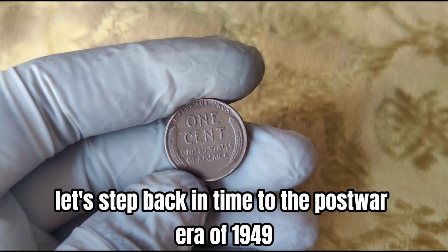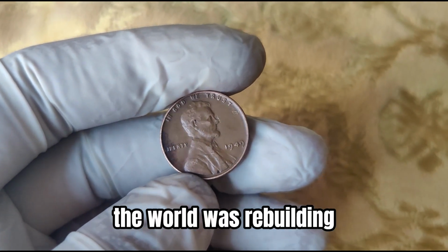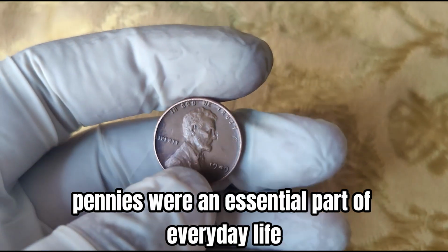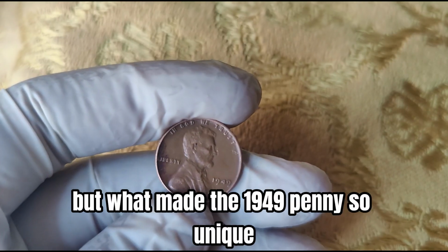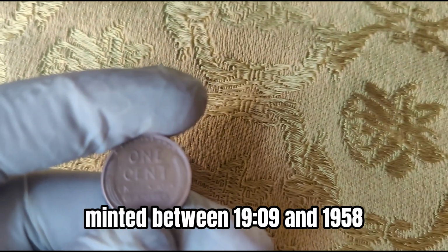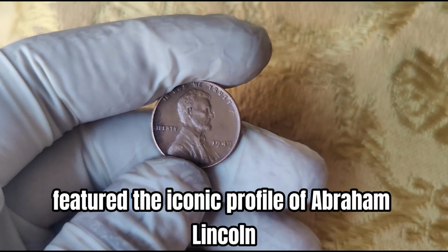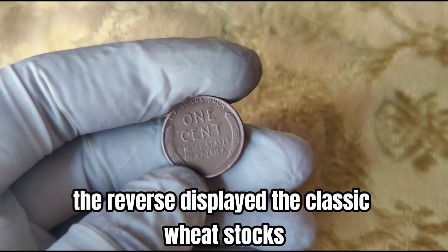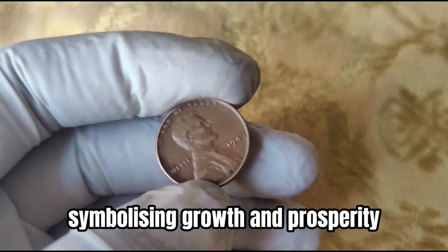Let's step back in time to the post-war era of 1949. The world was rebuilding, and so was the United States economy. Pennies were an essential part of everyday life, but what made the 1949 penny so unique? This penny was part of the Lincoln wheat cent series, minted between 1909 and 1958. The obverse featured the iconic profile of Abraham Lincoln, designed by Victor David Brenner. The reverse displayed the classic wheat stalks, symbolizing growth and prosperity.